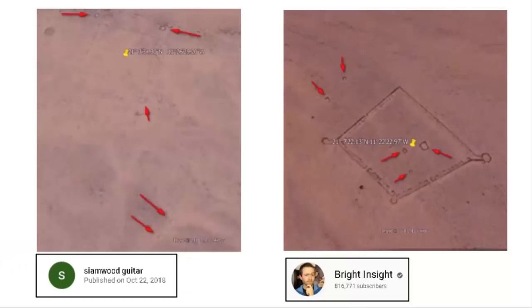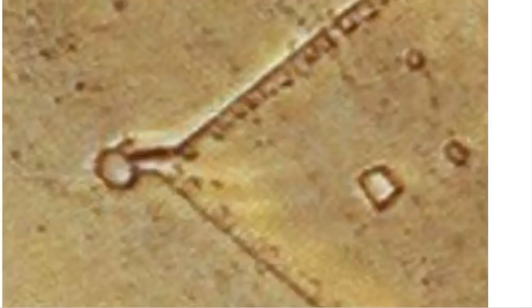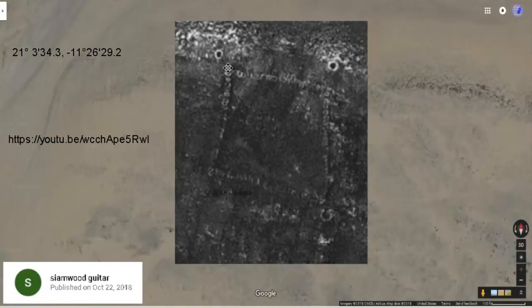Now, this is the comparison of the Bright Insight castle compared to the CM Wood. Very, very light in the sand. There's one big difference. All these are similarities. These arrows are pointing to different circles, but one of the big differences is this is connected, but the one that was found here, these circles don't seem to be connected at all.